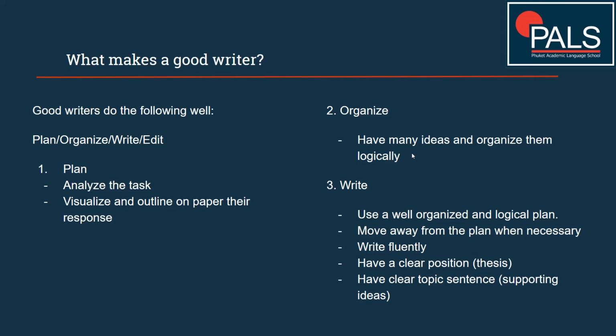It's going to flow. Next thing is about, well, good writers are good at writing, obviously. They'll use a well-organized and logical plan, like we've just said. Another important thing is that good writers will move away from this plan when necessary. Now, I find this myself when I'm writing essays as well. Sometimes I'll visualize my essay, I'll write down my plan, I'll do a bit of an outline, get all the ideas in there that I want to cover. And then when I actually start writing, I find that I want to maybe talk about something else.